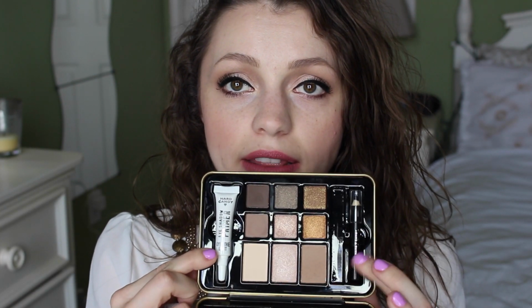Now let's run down the pros and cons of both. Price-wise, the Too Faced one is $36. The Hard Candy one is $8. And the Hard Candy one has bonuses of the primer and the liner. They also have Sassy Eyes and a Smoky Eyes palette. So if you know that browns and neutrals aren't for you and you like smoky colors, go for that. Playful ones, you go for the sassy one. So they do have other options if you like that.